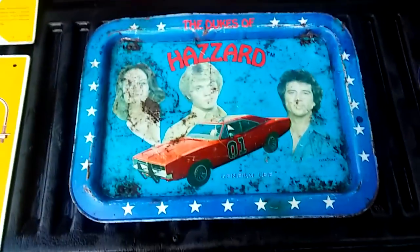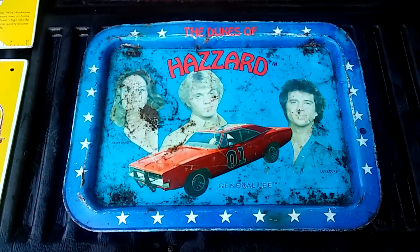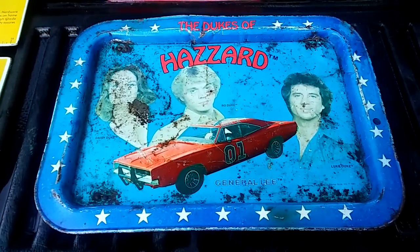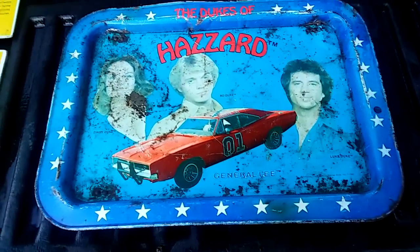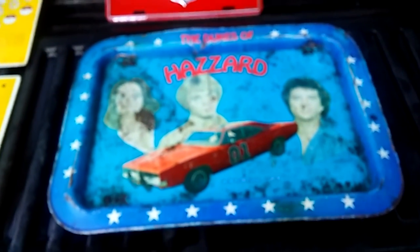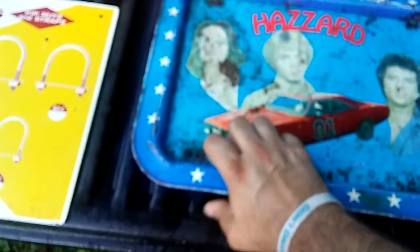Then we got the Dukes of Hazzard tray. I mean, it's a little bit rough. Overall, it still displays really well. This is dated 1981, Warner Brothers, if you can see it down there. So that's the original 1981 Dukes of Hazzard little tray. It's been like a kid's tray, I guess. It's got the little thing that folds out and will sit in their lap or whatever. So that's a cool little piece there.